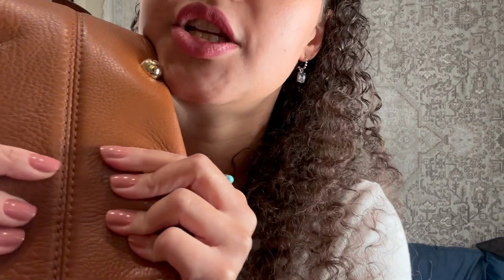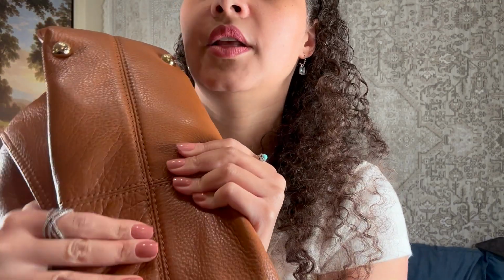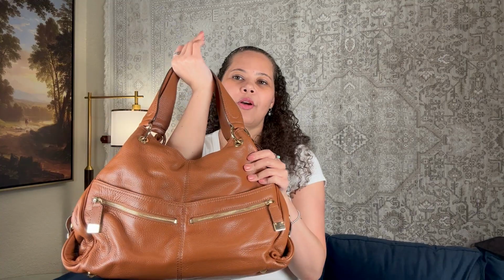The bottom has feet, and these feet here, they are really raised feet, as you can see here, to protect the bottom of the bag. It has beautiful stitching details too that look very reinforced, really beautiful. And the color is just wonderful. I absolutely love this color here.